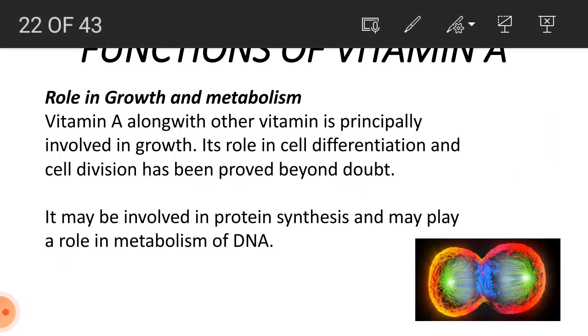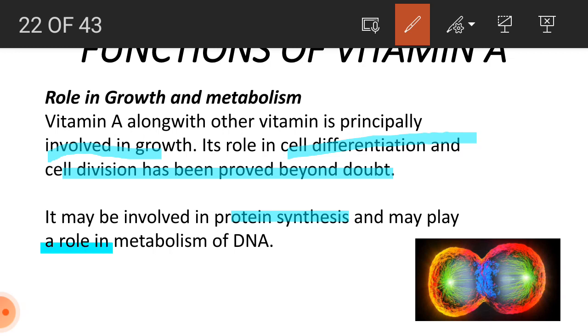Role in growth and metabolism. Vitamin A, along with other vitamins, is principally involved in growth. Its role in cell differentiation and cell division has been proved beyond doubt. It may be involved in protein synthesis and may play a role in the metabolism of DNA.